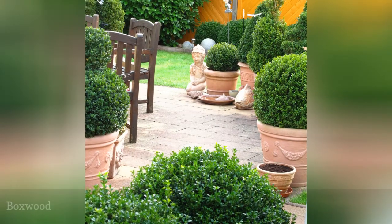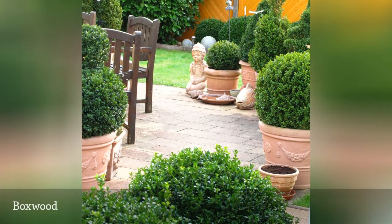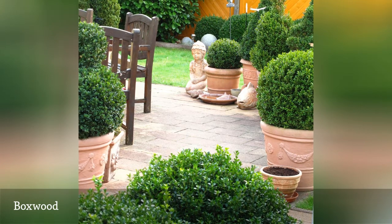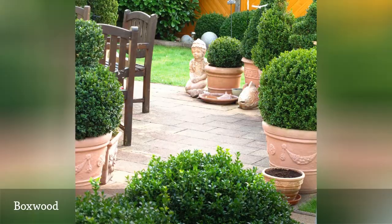No formal patio should be without the elegance a boxwood, Buxus, or two provides. Petite Pillar maintains a tidy shape in containers, while larger cultivars like Green Tower make an excellent accent or screening plants.